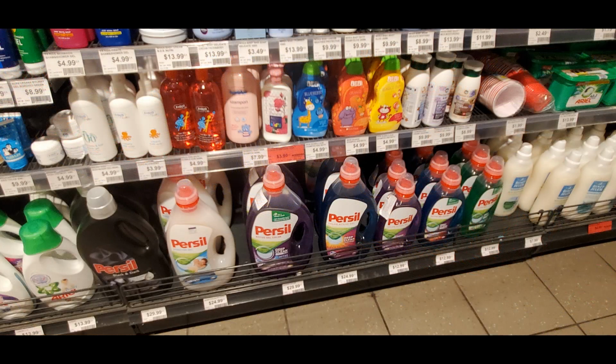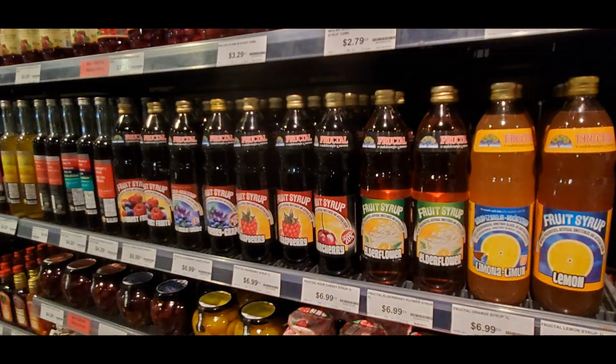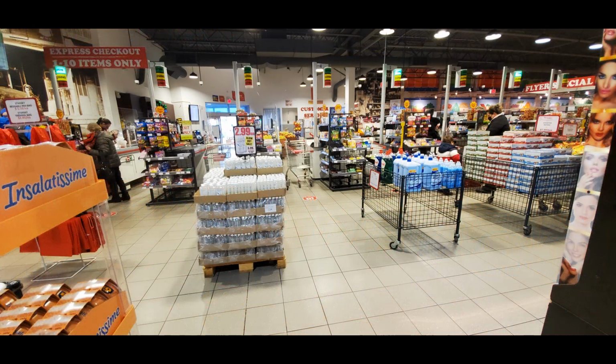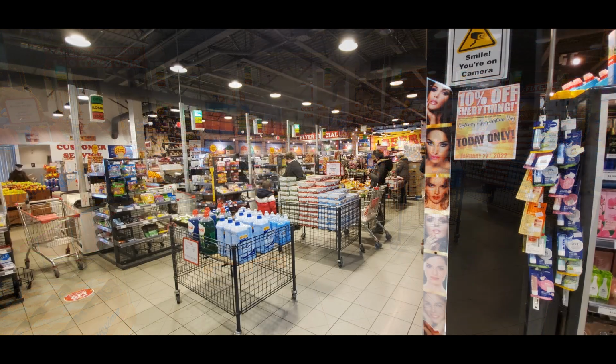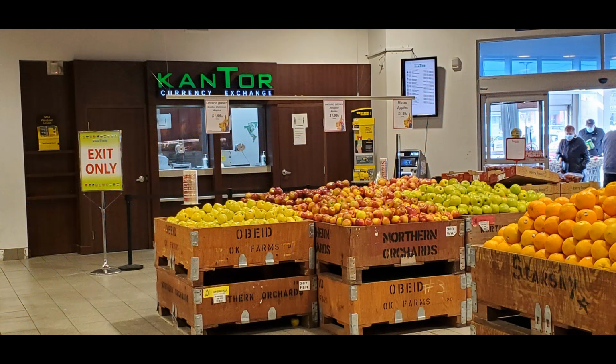So I'm just giving you somewhat of an overview of certain aisles and products. Lots of syrups to make mixed drinks. And there's the front checkout. So they have quite a number of checkouts. It was fairly busy that day due to the sale. And there is Cantor currency exchange, so they have pretty good rates. I've used them before, but that's just to, when you come in, it's just to your right.